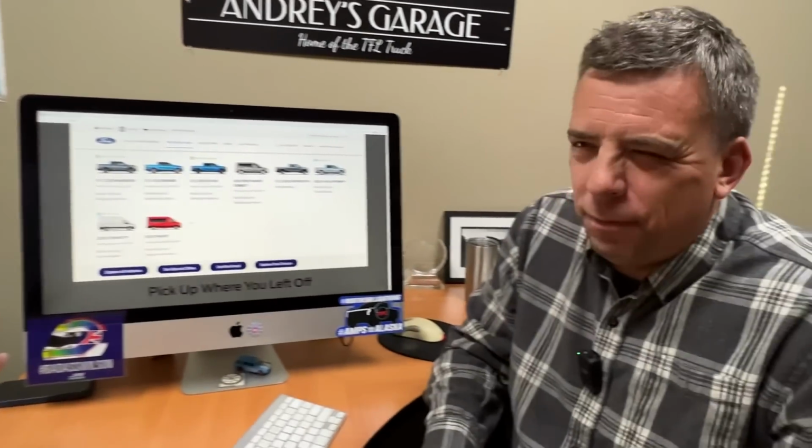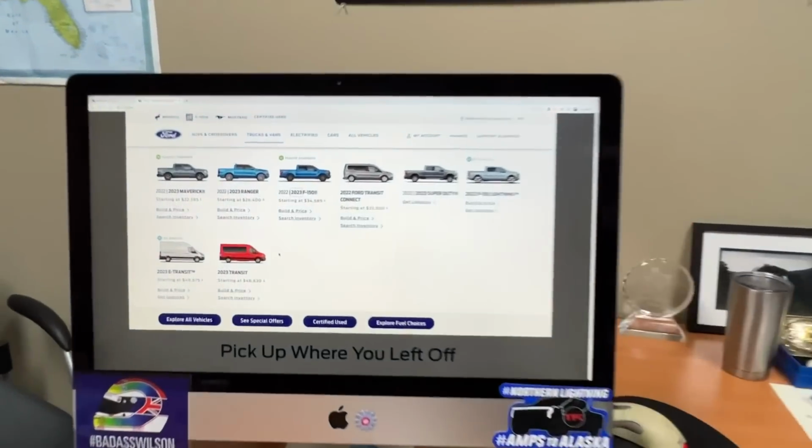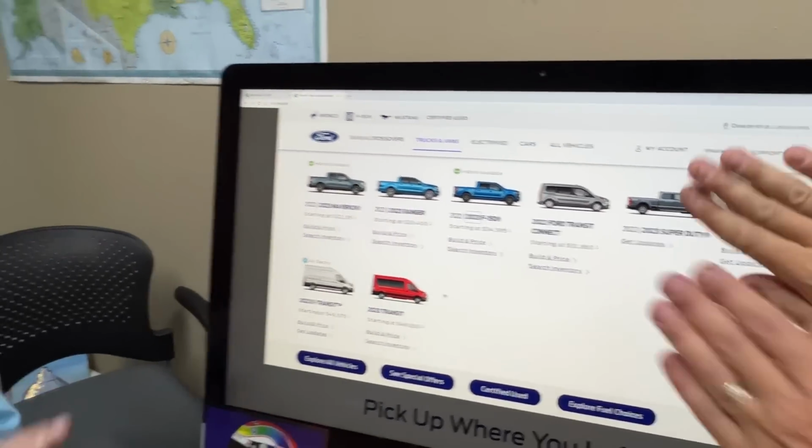We know that Ford increased the price of the Lightning, which is the F-150 electric truck, twice. First by 7,000 in the last few months. And then I think again by, what was the second increase? Four-ish. So the 2023 F-150 Lightning configurator is not even available, at least on this page. But in this video, we won't be talking about the Lightning. No. So let's not talk about the Lightning.